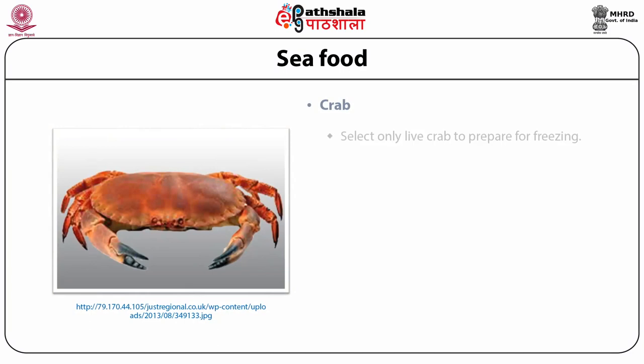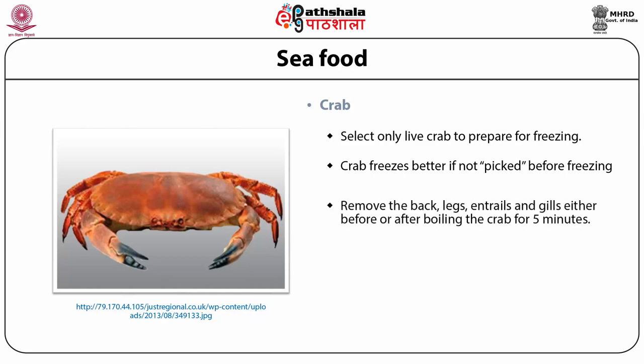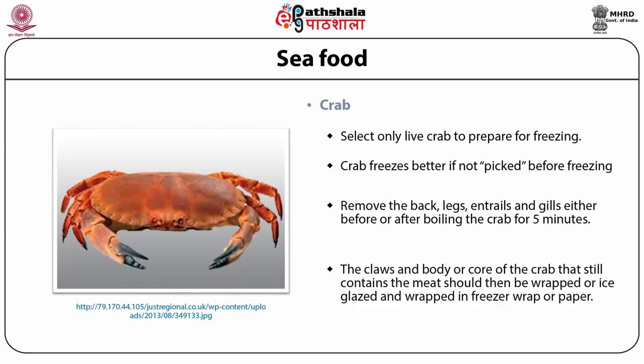Crab. Select only live crab to prepare for freezing. Crab freezes better if not picked before freezing. Simply remove the back, legs, entrails and gills either before or after boiling the crab for 5 minutes. The claws and body or core of the crab that still contains the meat should then be wrapped or ice glazed and wrapped in freezer wrap or paper. Seal, label and freeze.